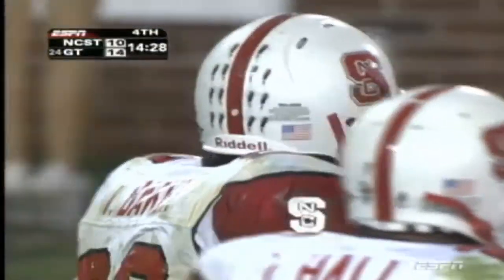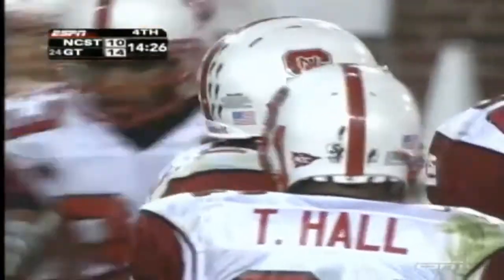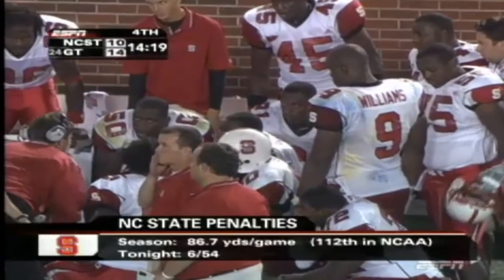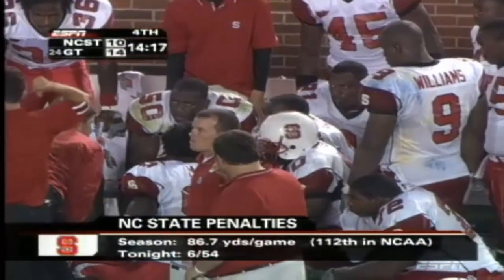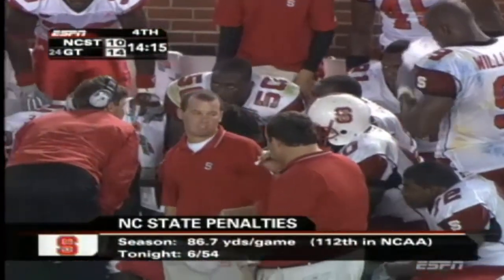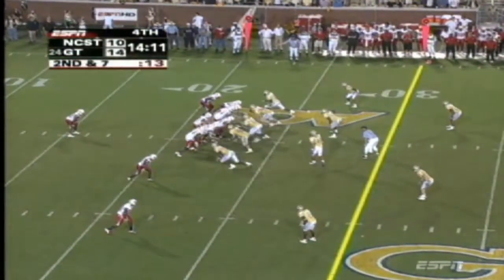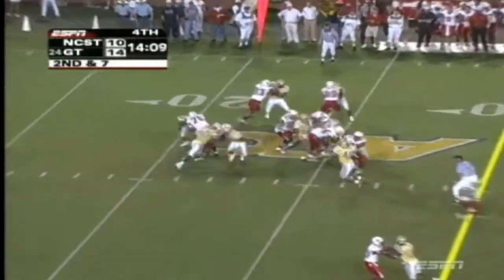Penalties have been a problem throughout this year. They were a problem last year for North Carolina State. Tonight, it hasn't been necessarily what's hurt them. Tonight, they just have had an offense that has not been able to find consistency, and their big reason is they're going up against a very good defense. Georgia Tech gave up that one big play for a touchdown.